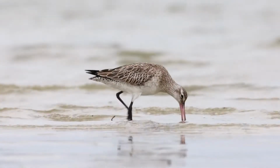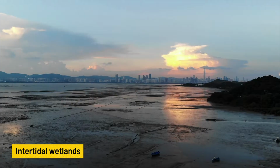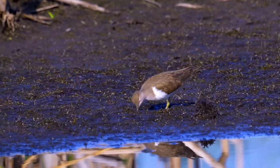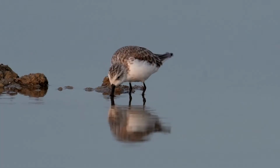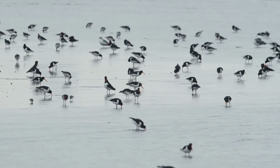So they make these incredible migrations every year, and they move a huge distance from north to south. Shorebirds are really reliant on a particular type of wetland, which is intertidal wetlands. So this is the muddy part of the coast that's exposed at low tide and covered by seawater at high tide. And shorebirds are very dependent on intertidal wetlands for foraging, for finding food, little clams, crabs, things that like to hide in the mud.